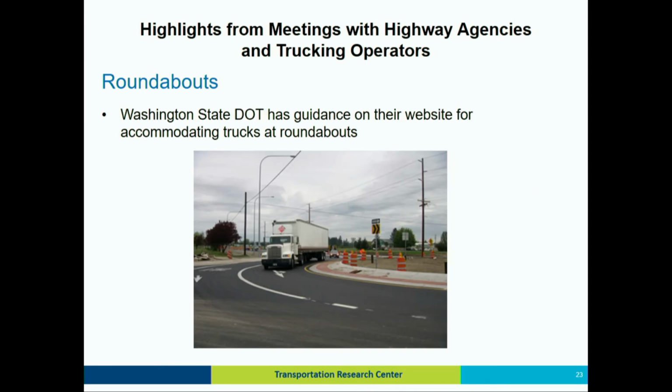While I was preparing this presentation and looking for pictures, I actually came across the Washington State DOT website, which has guidance for accommodating trucks at roundabouts. So I just thought I would include that here. Maybe there are many other agencies that do as well, but I came across that and thought I would include the fact that they do that and a photo that they had there.